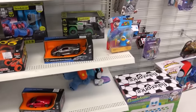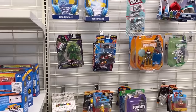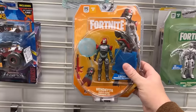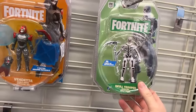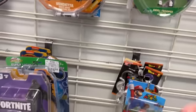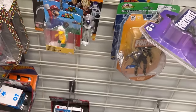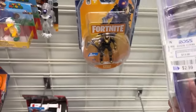We got Kamek here. What we got on the peg wall? Bone Shaker, some Fortnite, and some plastic bubbles here. I haven't seen these before. Vendetta. Skull Dripper's kind of cool looking. Triggerfish. Some more Fortnite. Cyclo. And that dude is all $2.99 as well. Yep.